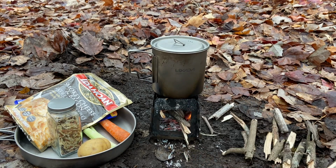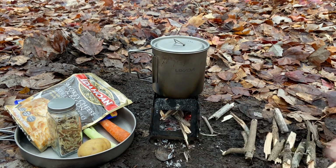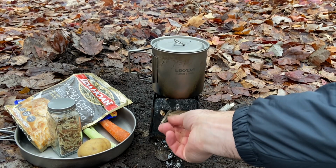You're going to go through a lot more fuel than normal days just because it is so cold out here today. Luckily, there's quite a few windfall trees out here, so we're able to break off the dead branches quite easily. Give us some nice little twigs that we can keep this firebox going.